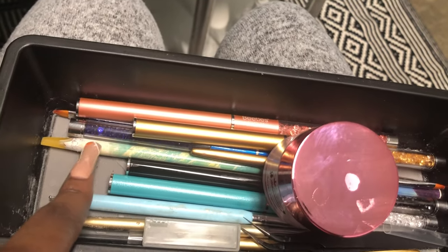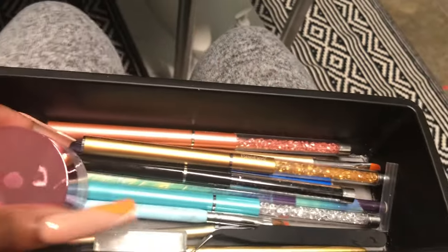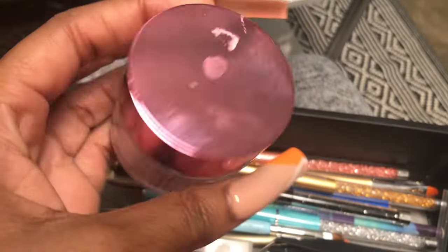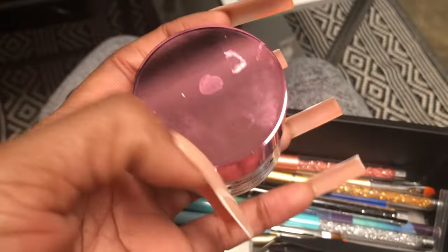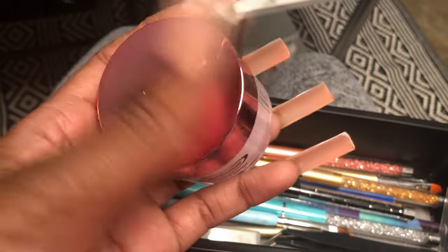I have a rhinestone picker in here. You know, little nail art brushes. I use this old container of acrylic to put my gel polishes on top of. And then beside it, I have my rhinestones that I use the most often.